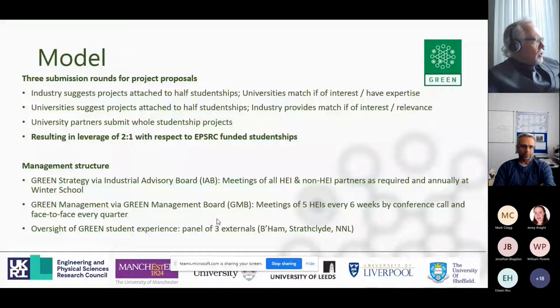Academics have an idea for a project, they get a half studentship, and they go off to industry and say, okay, got an idea for a project here. Anyone want to match it? Usually they've got a partner in mind, and the industry partner provides a half studentship, and again, Bob's your uncle, you've got a full studentship. And then from a strategic point of view, we also fund full studentships as well.